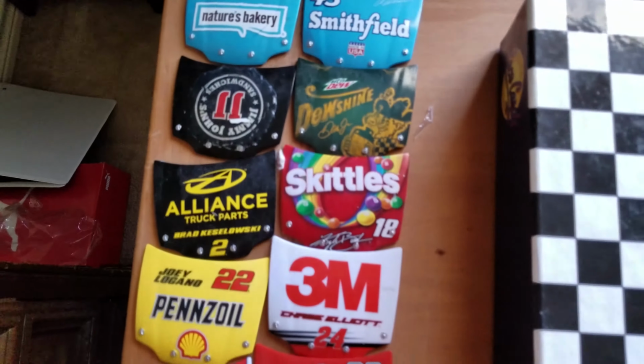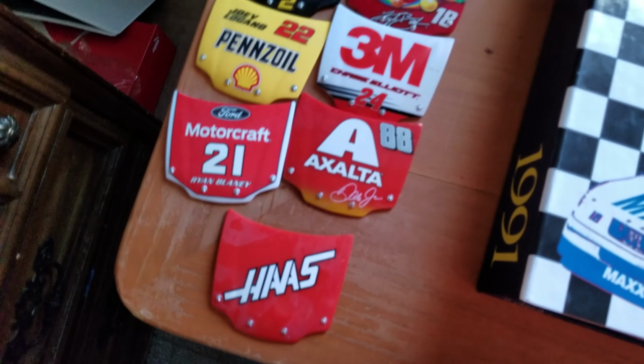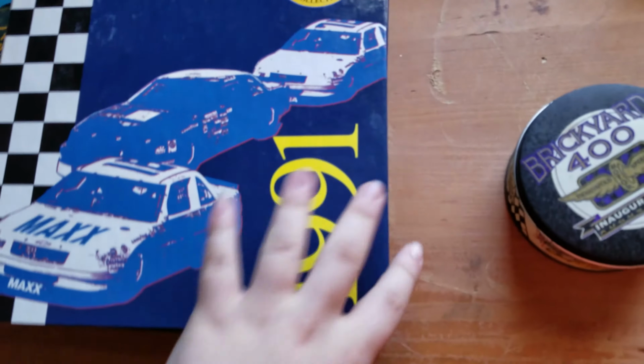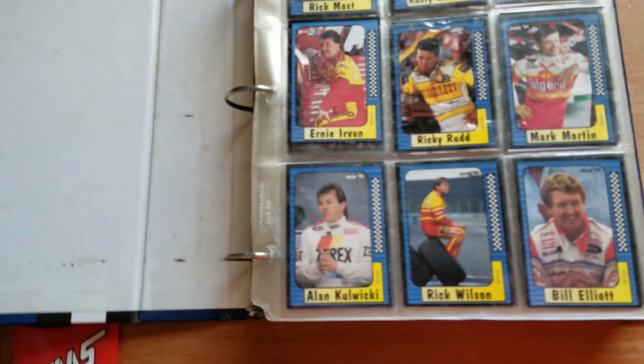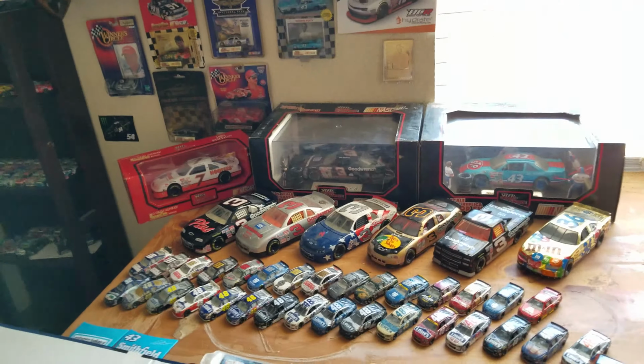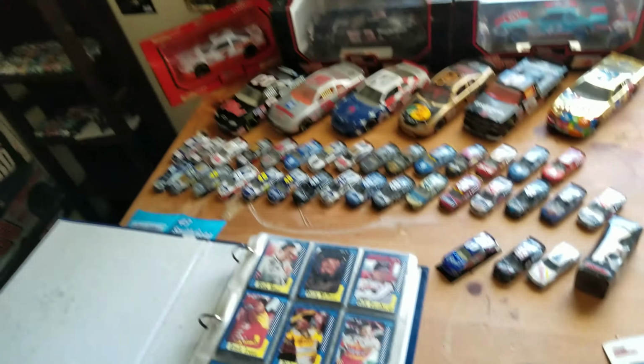Starting up over here, just the hoods that you get for buying cars at a retail store. I have a lot more than this, they're just scattered around everywhere, nothing really significant. And then, before I talk about this, there are quite a few things here that I bought on my own, mostly the 164s. And then quite a few things that have been sent to me by my grandparents.